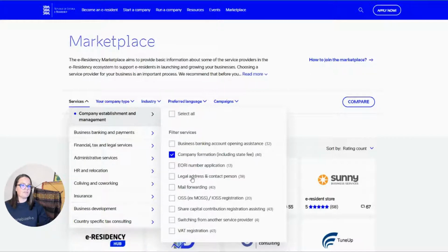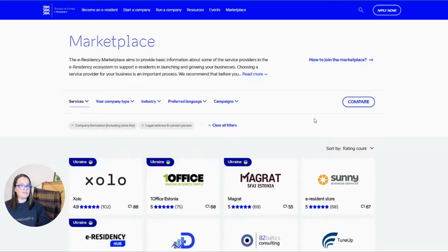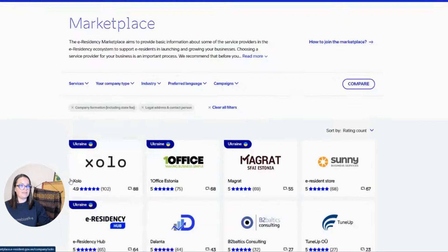And the other thing I'm going to filter for is legal address and contact person, as that is a requirement by law here in Estonia. So you can see that there are actually 38 service providers that can do both of these things. So that means that there are now 38 here.